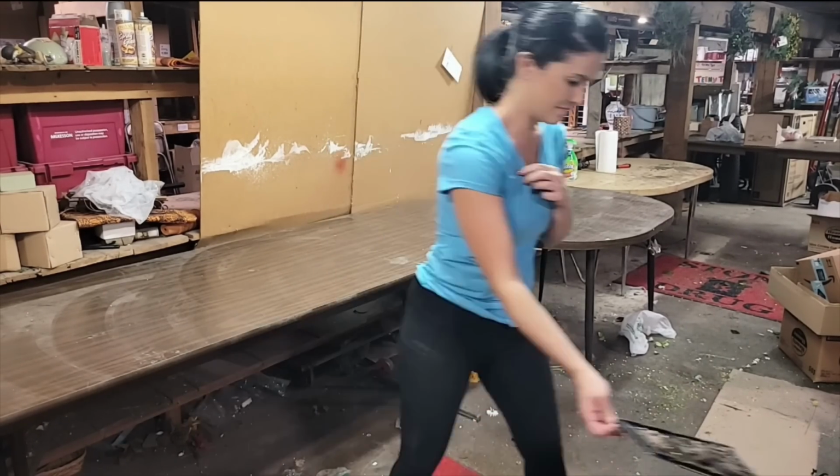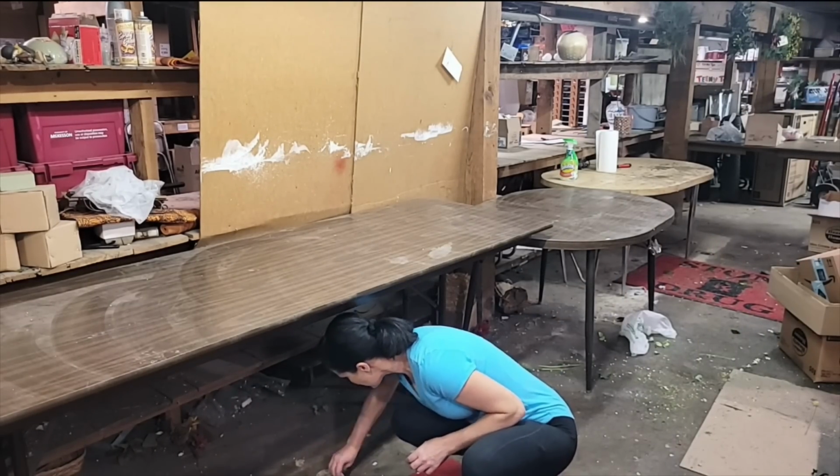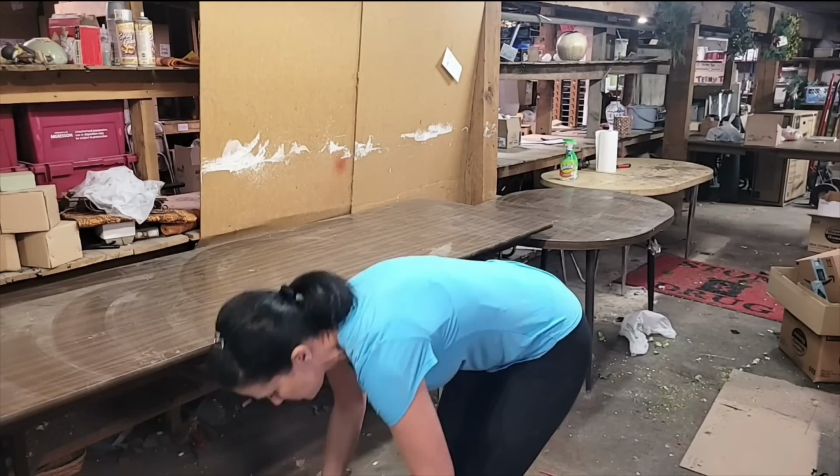Could you see what that was? 3 dead mice. They were probably blind too, but it is a basement after all, so, you know, mice happen.